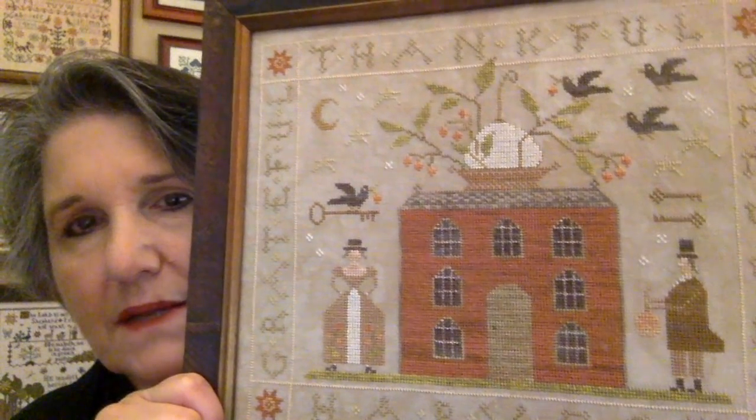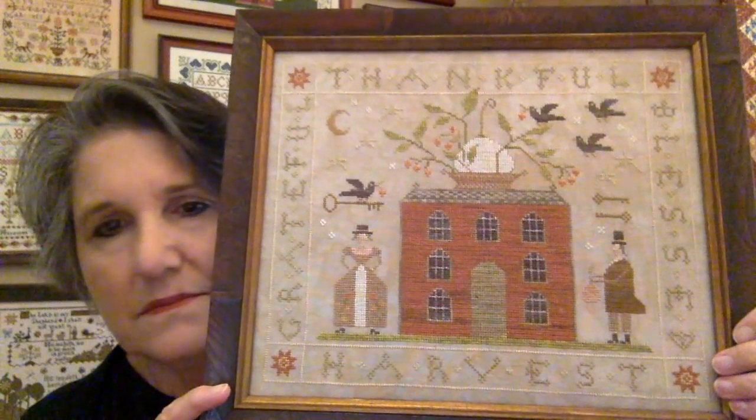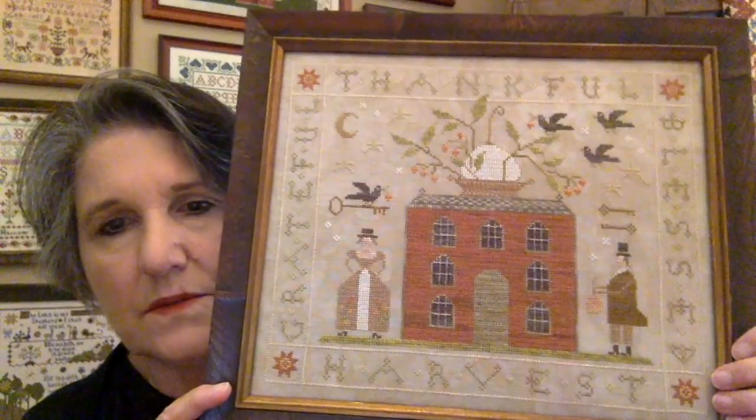But I really like them. I really enjoy doing this. I can't tell you what linen it's on. I really don't remember. I've had this frame for a couple years, so I want to say I did this probably in 2006, 7, somewhere around there. I don't know when the pattern came out, so if it ended up the pattern came out in 2010, then obviously I didn't do it in that time frame.